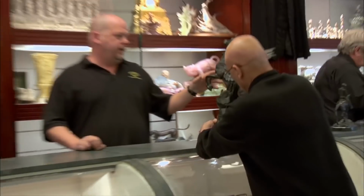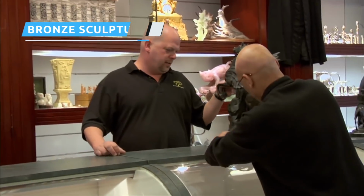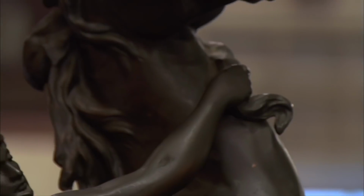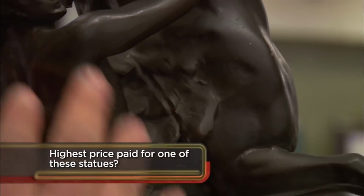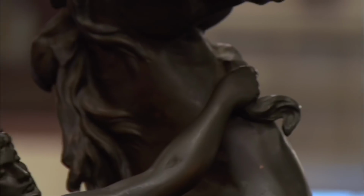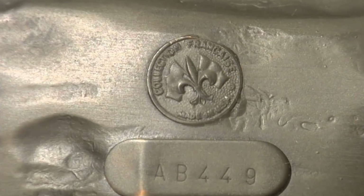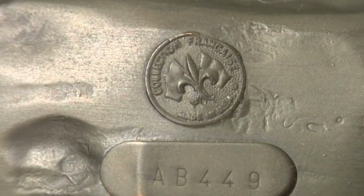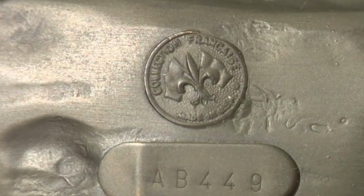Émile-Louis Picault's bronze Perseus and Pegasus sculpture from 1888 was a limited edition of 800, and it's the artist's most famous work. So when a seller comes in asking only $6,000 for one, Rick's eyes light up. Rick knows there are millions of fakes in the art world, so he inspects it first, and immediately finds a Made in the USA stamp on the bottom. It's obviously a 20th century recast made after Picault died in 1915.